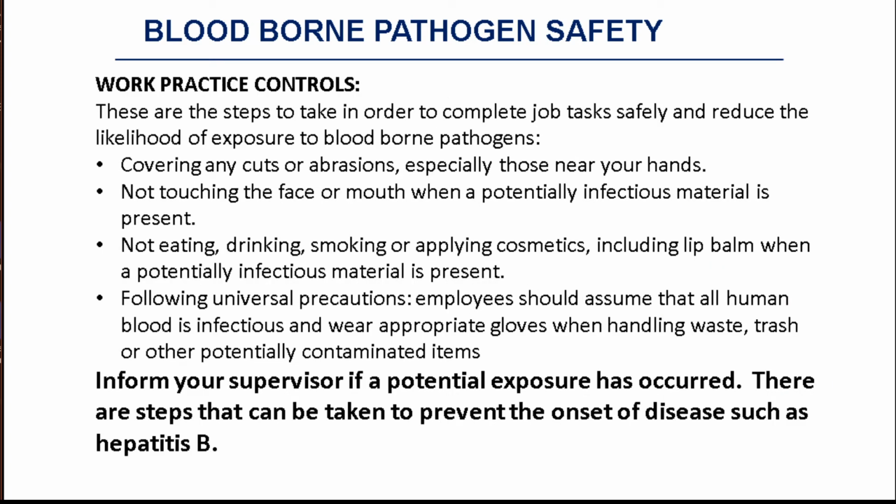Work practice controls. These are the steps to take in order to complete job tasks safely and reduce the likelihood of exposure to blood-borne pathogens. Covering any cuts or abrasions, especially those near your hands. Not touching the face or mouth when a potentially infectious material is present. Not eating, drinking, smoking or applying cosmetics, including lip balm when a potentially infectious material is present.